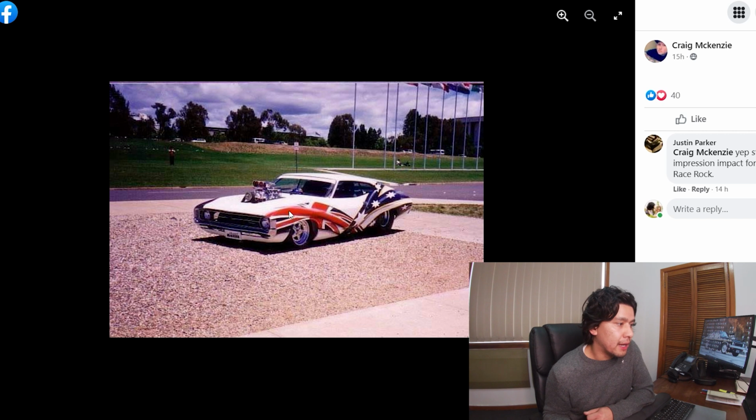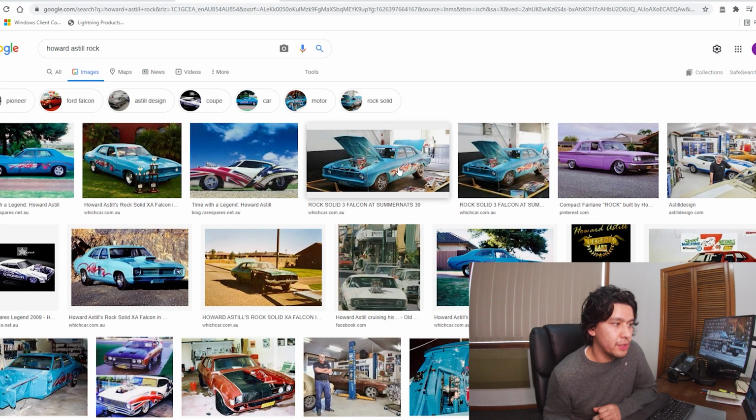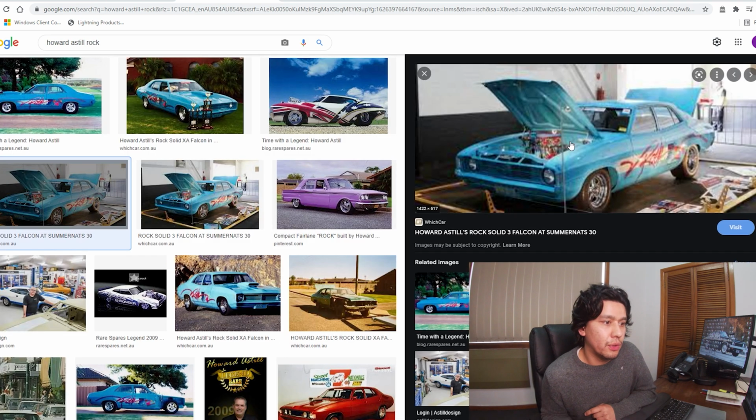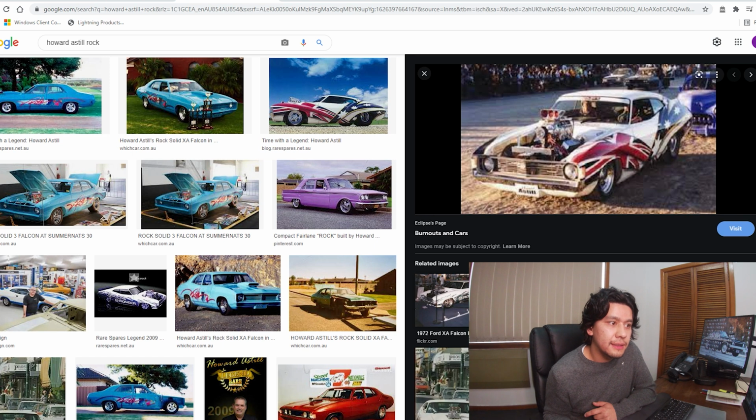Okay, I think this is probably one of Howard Astor's first cars. Let's deep dive and have a little bit more of a look. Yeah, so that blue car is Rock Solid 3. So basically he had rebuilt the same car quite a few times over because there were obviously things he wasn't happy with, and each time it got better and better. So I'm pretty sure that this car here was his magnum opus. Like he really put a lot of effort into it. Yeah, that's a cool car. Very cool car.